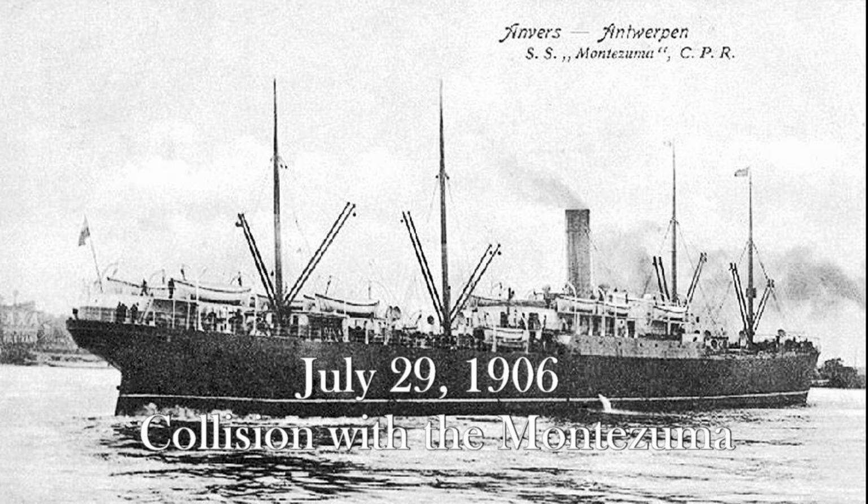And so on the 29th of July 1906, the Kilmore collided once more when it came across the Montezuma near the Westhinder lightship in the North Sea. At sea, when two ships approach each other head-on, the maritime traffic rules dictate that both ships should deviate to their starboard side and pass each other port to port. Only in rare cases would ships deviate to port side. However, this is exactly what happened in this case.